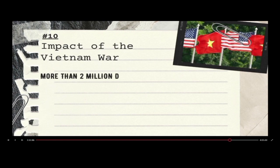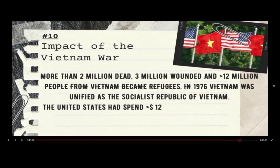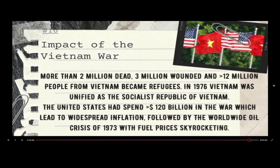Impact of the Vietnam War. More than 2 million dead, 3 million wounded, and more than 12 million people from Vietnam became refugees. In 1976, Vietnam was unified as the Socialist Republic of Vietnam. The United States had spent more than $120 billion in the war, which led to widespread inflation, followed by the worldwide oil crisis of 1973, with fuel prices skyrocketing everywhere.